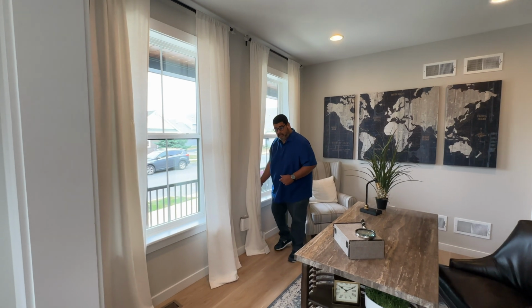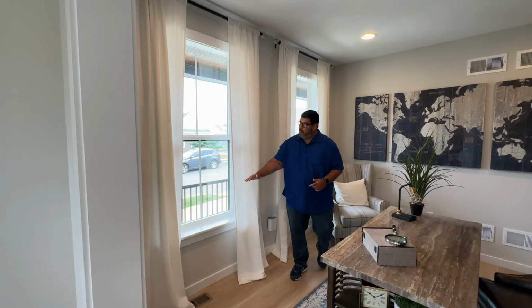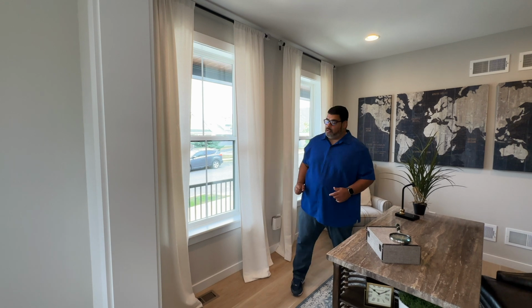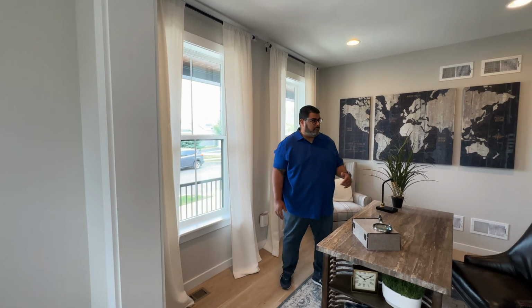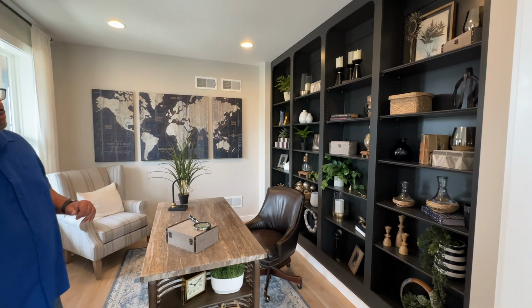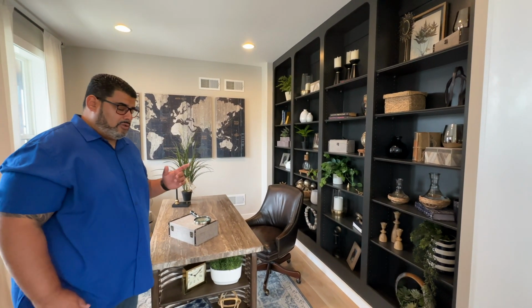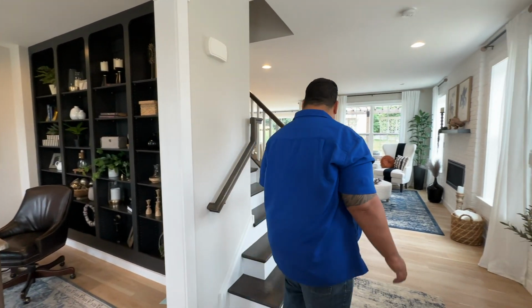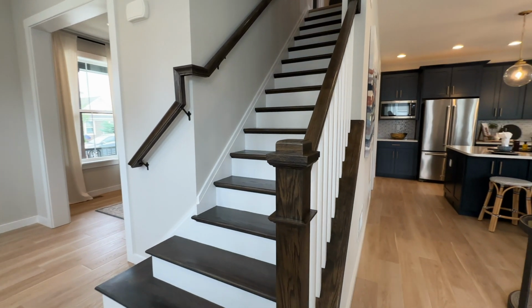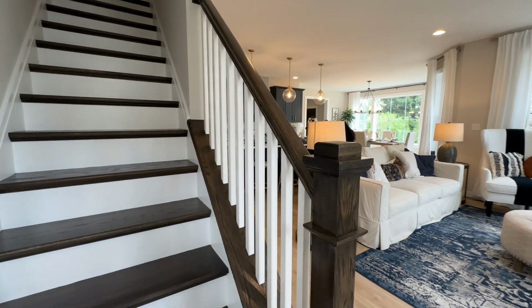The window height is about knee height, which is nice. So you got a lot more window real estate as the natural light comes into the home. Now there is a built-in, so that takes up a little space. That's the way they show the model now. But of course, when you buy the home, those built-ins won't be there unless you want to put them in there. So moving forward, guys, we have the staircase that leads up, and we're going to get to the 2nd floor in a second. But I do like how they spread out towards the bottom.